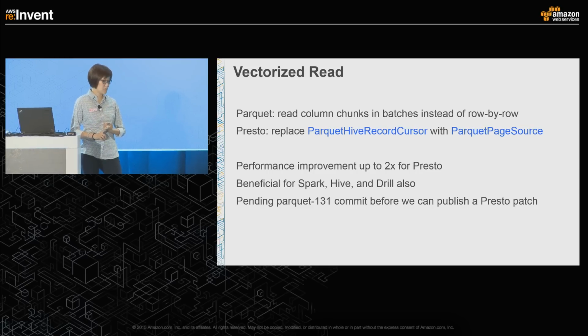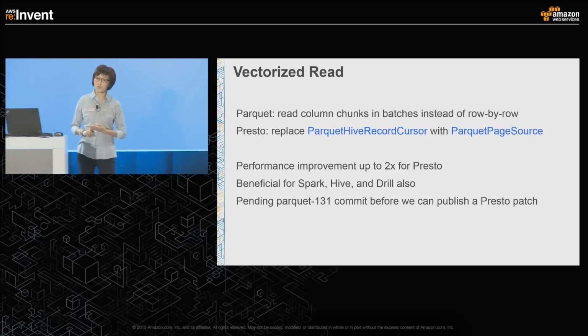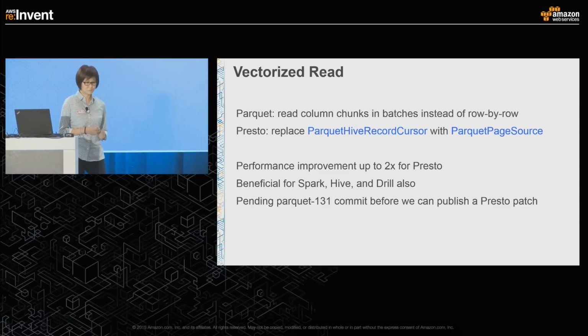Spark is thinking about using it because they are also thinking about making it a vectorized engine. Hive is already a vectorized engine, so there are some activities in the community to implement this in Hive. For Drill, we actually collaborated with the Drill team to design the Parquet Vectorized Read API. The reason this patch in Presto is not available yet is that we're waiting for the Parquet JIRA to be committed. Once it's committed, we'll make it available, and we're talking about probably weeks, not months.